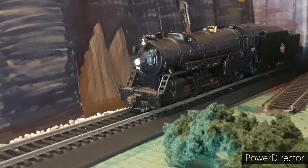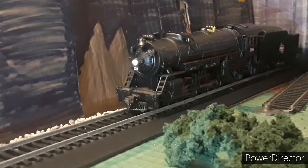Alright, now if I shine the light in the other direction, we're going to start off with F1, which is the bell. And now we'll move on to F2, which is the whistle. F3 is coupler slack. F4 is air pump. F5 is the blowdown.